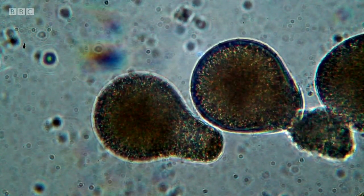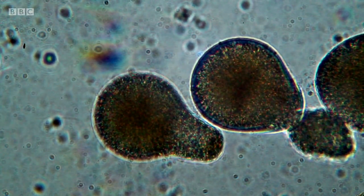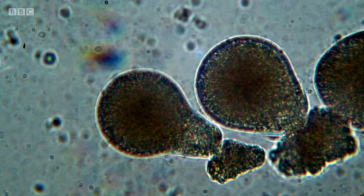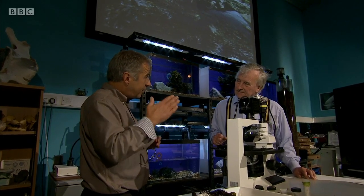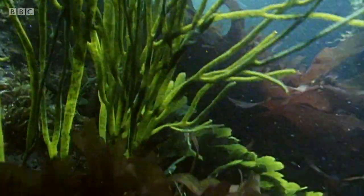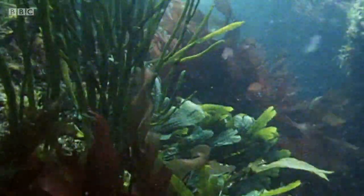Fresh water penetrates the cells by osmosis, causing them to swell and burst. And the difference between different species in how they swell really determines where they can survive on that shore. So there is a constant bombardment of microscopic seaweed embryos upon the shore, and order is only maintained by relative salinity.